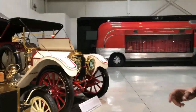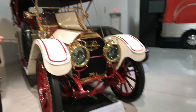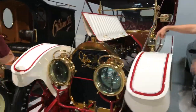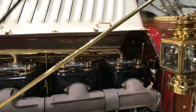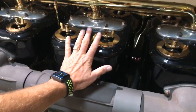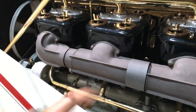So here we have it. It's the 1911 Oldsmobile Limited. Why don't you look at this? Look how tall the front is. Why do you need a car this big? Look at the engine. Look at this engine. Oh my God. It's insane. Let me put my hand in there so you have some perspective. That's one of the cylinders. That's how big they are. Look at this exhaust manifold. I can't even wrap my finger around it.